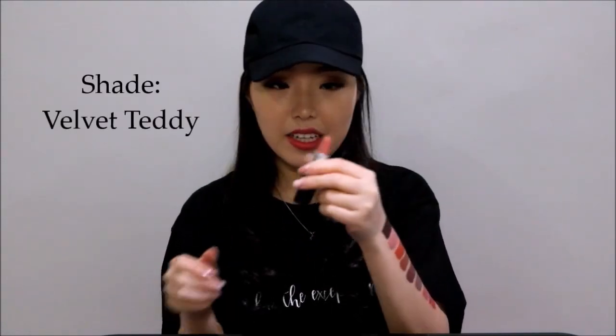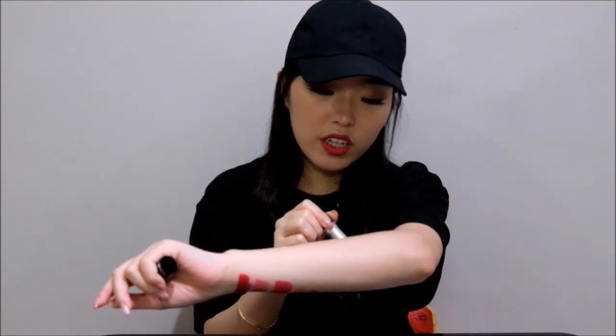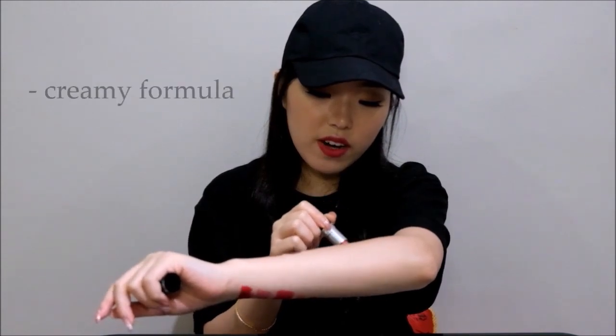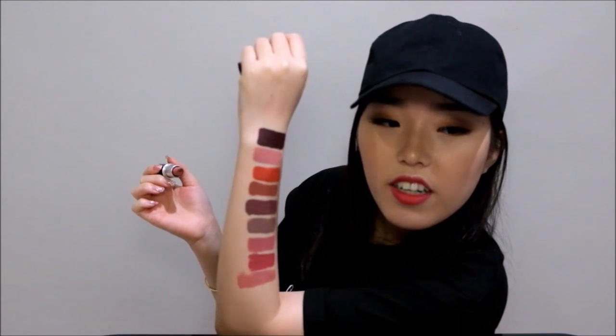Okay, now I'm gonna try this one first. This is a lipstick from MAC. This is in the shade Velvet Teddy. It is a matte lipstick too. As you guys can tell, it is still very full. I seldom use this because I'm not in the mood to use nude lipstick right now. In one swipe, you can tell that the color is really rich. It is very creamy. Alright, there you go.